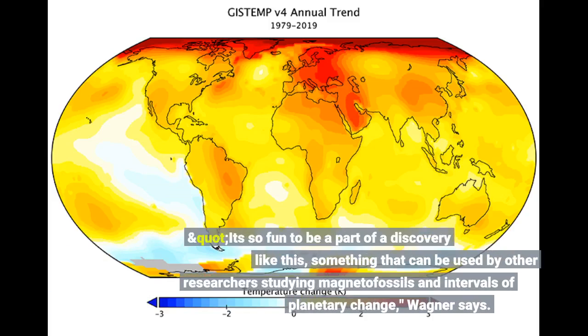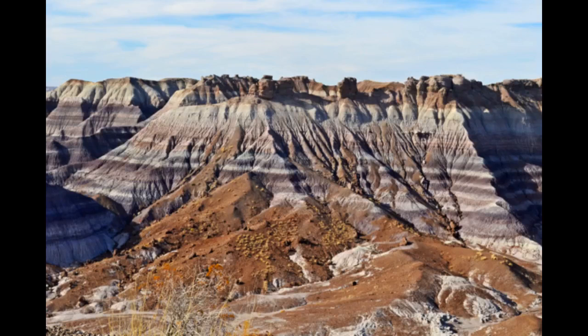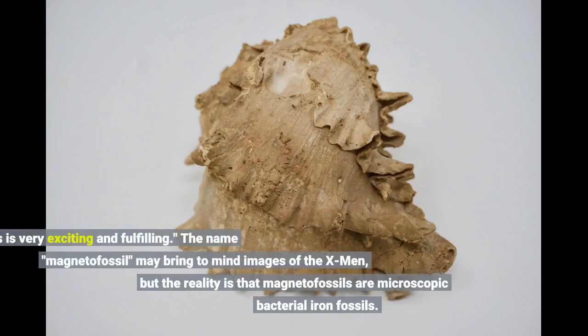It's so fun to be a part of a discovery like this, something that can be used by other researchers studying magnetofossils and intervals of planetary change, Wagner says. This work can be used by many other scientists, within and outside our specialized community. This is very exciting and fulfilling.